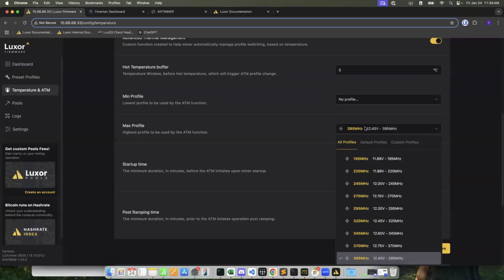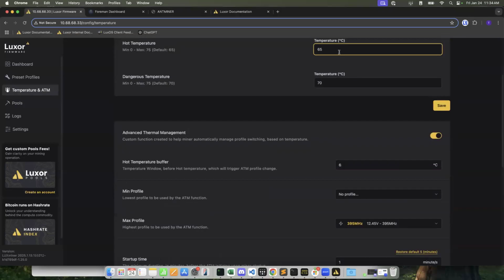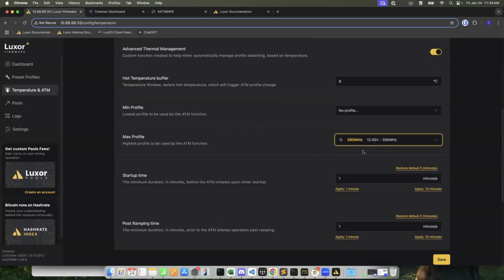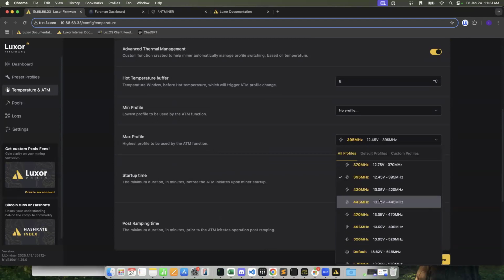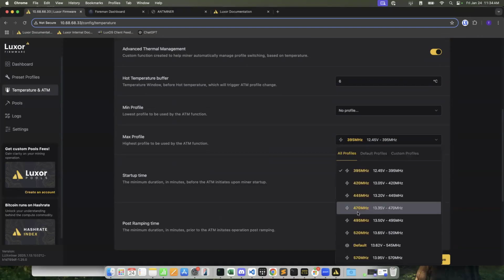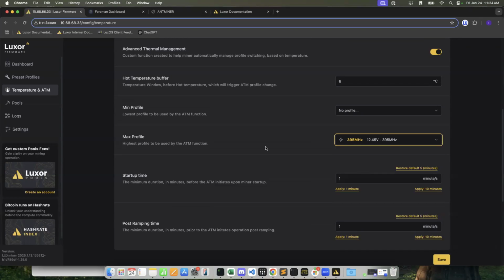The max profile is the opposite. What's the highest profile you ever want me to go to in the event that I'm less than 5 degrees on average away from this? So when do you want me to bump up? I've got mine set to 395. So my machine will never go above the -6 profile, the 395 profile. Here's default. Go down 6 steps and you're at 395. So the miner will never go above that no matter how cool it gets. If it gets too warm, it'll go down, but it won't go up. I could easily change this to an overclock by just setting it to one of the overclock profiles. And as long as the miner's cool, it'll keep going up. It does it in steps, so it'll go profile by profile, but it will go up.